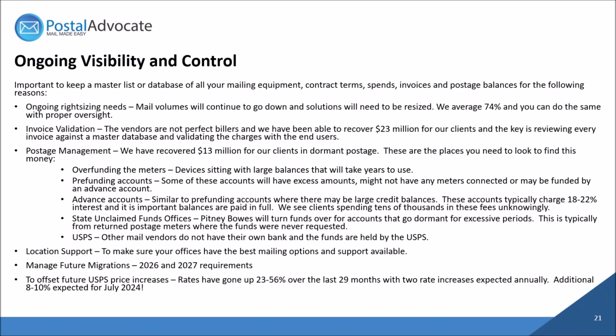Pre-funding accounts. Oftentimes, people are sending huge balances in to postage accounts. Sometimes they have them set on autopilot, funding every month, developing these huge balances of postage that will never get used. That money needs to be refunded. Advance accounts. At least two of the three meter vendors have advance accounts where they'll loan you money like a credit card. When meters get returned, that money goes back to those accounts and it sits as a credit. You need to make sure that that money gets refunded.